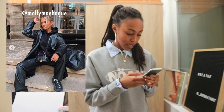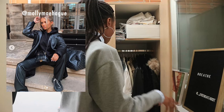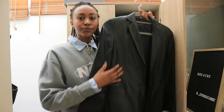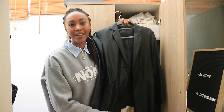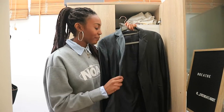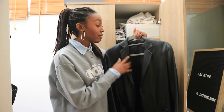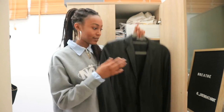So first of all, the black leather jacket. I do have one. This is what I'm going to be wearing: my very worn black leather blazer. I got this one from a charity shop. It's actually from M&S, which is amazing, but I love it. So I'm going to be using this.